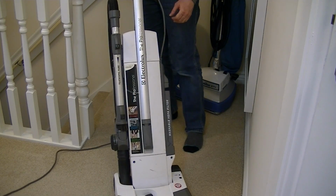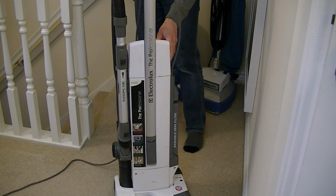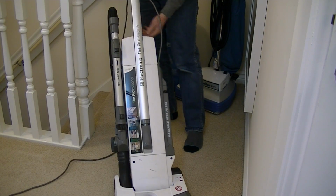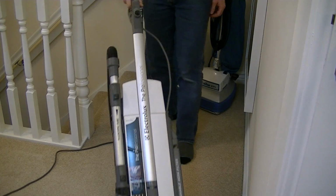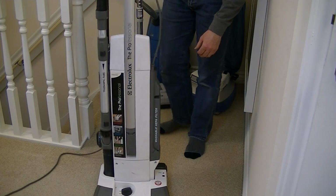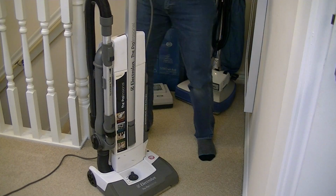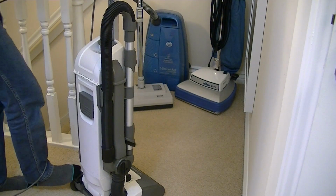Right, here goes. Let's put it into carpet. Now that's moving up and down a bit. No, there is a screw at the back. I think now I just need to tighten that up. I think that'll be okay. Right, let's go. On. Yeah, that seems alright. Let me just put it on the lowest setting, see if it makes any more of a rumbling noise.